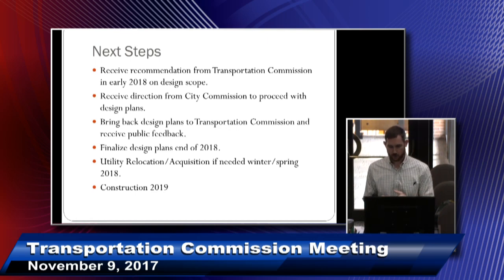If we're going forward with our plan to reconstruct this in 2019 with the CIP, we would work on design plans through 2018, and work with utilities to do any relocations that are needed or right-of-way acquisition that could be needed at the end of 2018, so that we would be ready to construct the project in 2019. So that's just a very general timeline of where we're at now and where we would need to go to get this constructed in 2019 if it remains in the CIP.